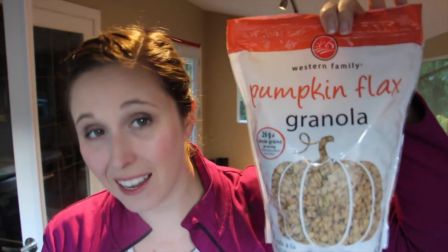For breakfast today, I'm trying a new type of granola. It just happened that I ran out and I was looking at all the granola that were on sale, and I chose this one because it wasn't any more expensive than the other ones. So this is pumpkin flax. It is just Western Family, which is Save On Foods generic brand.